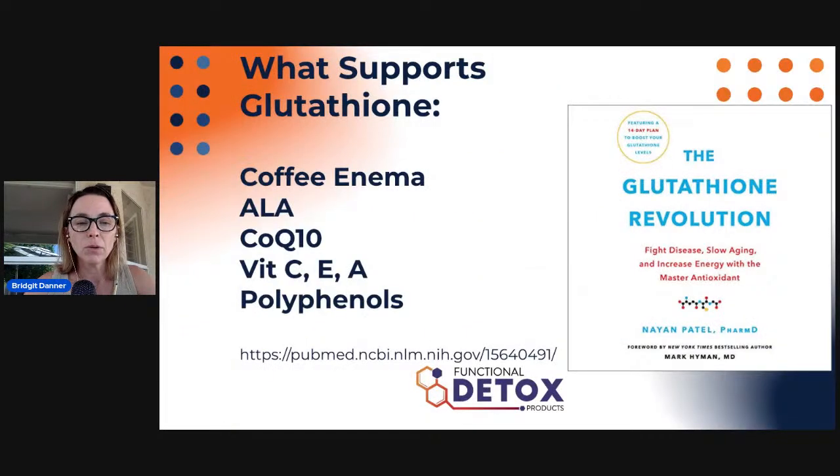And then most importantly, just to go back to the glutathione, if you want more glutathione in your body, things like polyphenols, vitamin C, and vitamin E are all important. They all work together. And they're very well tolerated. You almost can't take too many. So I just feel that they're really, again, underrepresented in this detox conversation.